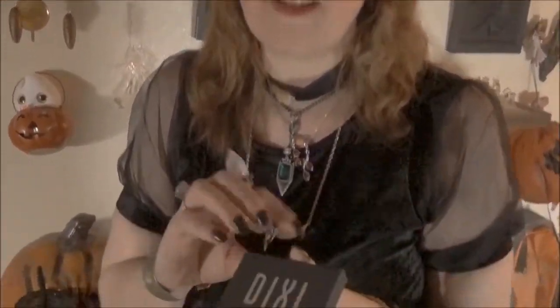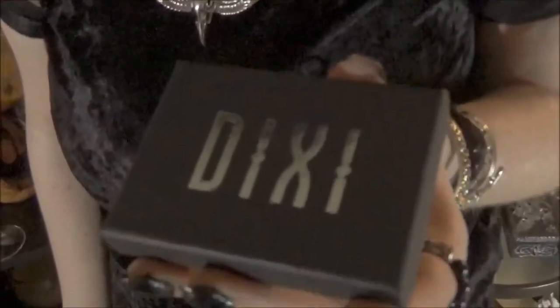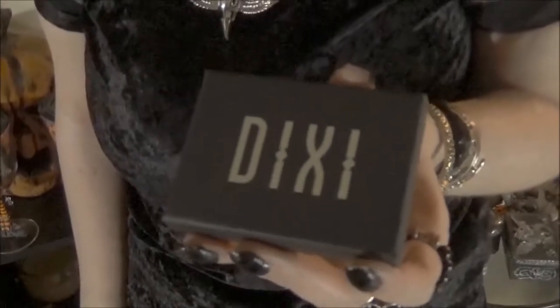Today I'm going to start with this ring from Shop Dixie. This is their little box. This was given to me by a friend. Actually, we did a trade. She was going to give it to me, but it was such a generous gift. I was like, let's do a trade. I have some stuff you'll like, and her name's Karen, and she's awesome. Thank you, Karen, so much for the ring.